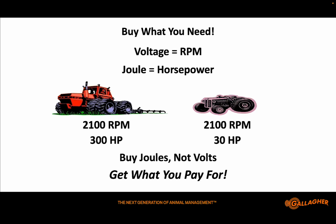However, what we do know is when you are buying joules, you're buying horsepower. Just like a tractor, it doesn't matter what brand of tractor, it doesn't matter what brand of energizer, when you buy an energizer, you are paying for joules. You're paying for horsepower.